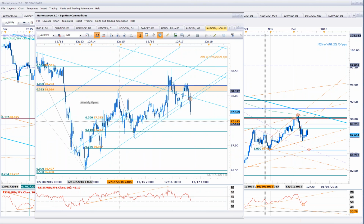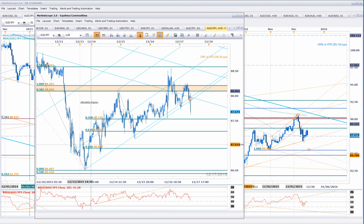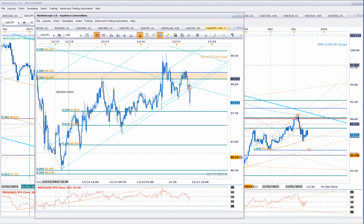All right, we'll go ahead and nullify this. We've already sailed through that low. Those would be the targets to be looking at near term for Euro Oz. Any questions on that?